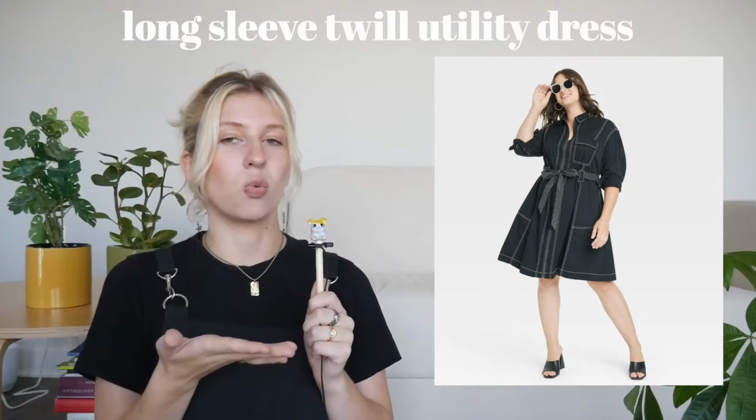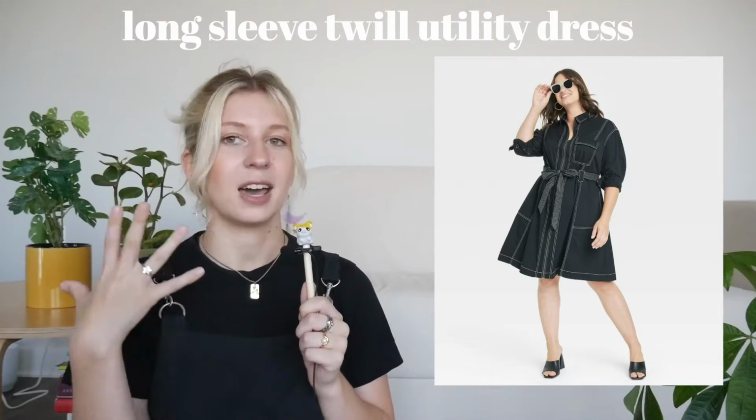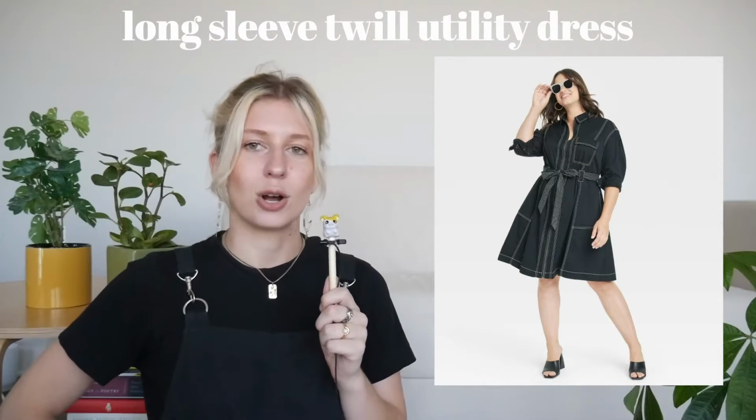the whole structure and shape of it, it looks very well considered to me. I mean, it fits the model gorgeously. Like, she looks so good, and it just looks like a really nice structured dress.